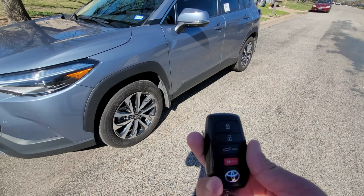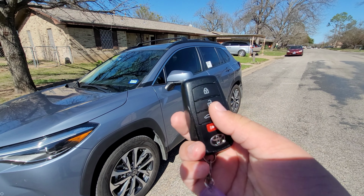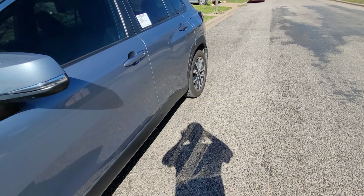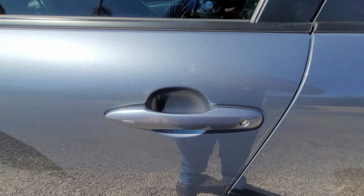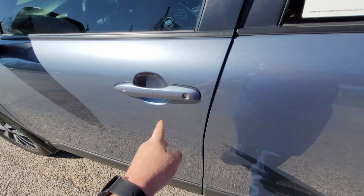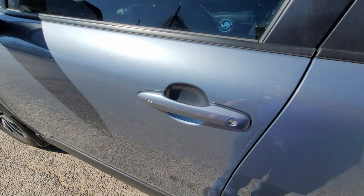It does have your typical new Toyota key fob. If I lock it real quick, this does have smart key, so if you just put your hand behind the handle, it will unlock. Then if you press this pad right here, it will lock.